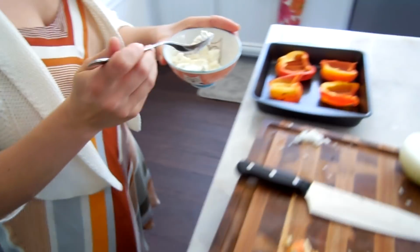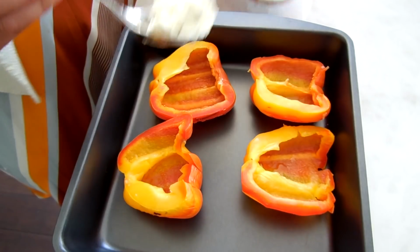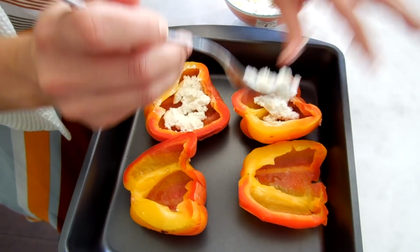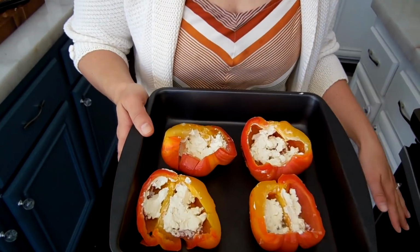Okay, and then I'm going to add this goat cheese mixture straight into the bell peppers, and I place them all inside of a baking dish to put into the oven once they're done. So I'm going to be putting these bell peppers that have the goat cheese in them in the oven for 8 to 10 minutes to heat them up, and then we're going to go ahead and spoon the corn mixture into them once they come out of the oven.